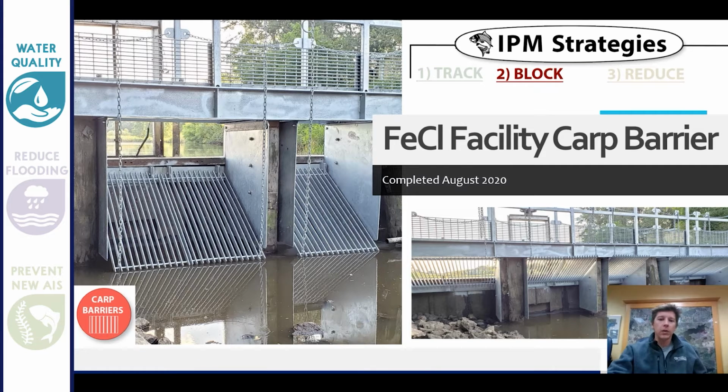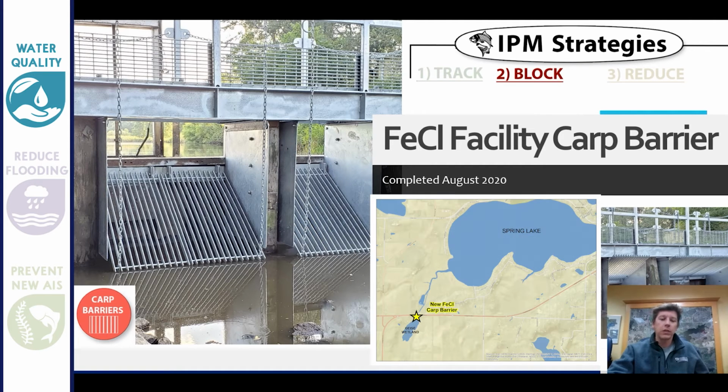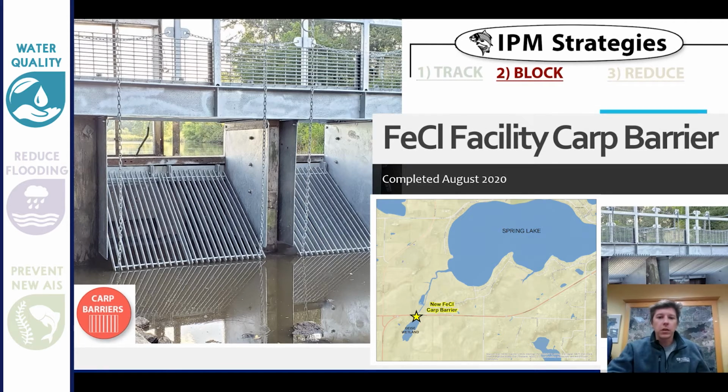In August of 2020, we installed a new carp barrier at the Geis wetland, which is located near the ferric chloride facility. This wetland was determined to be a major spawning habitat and nursery for carp.